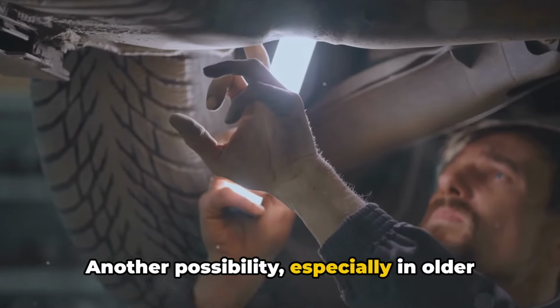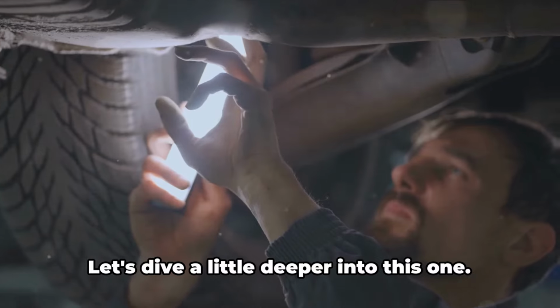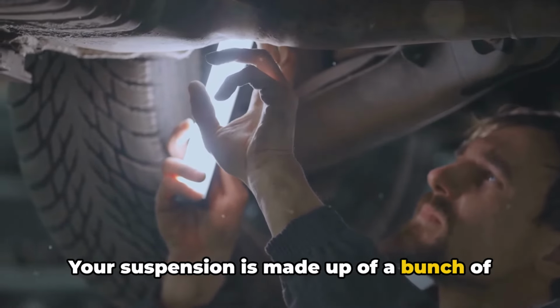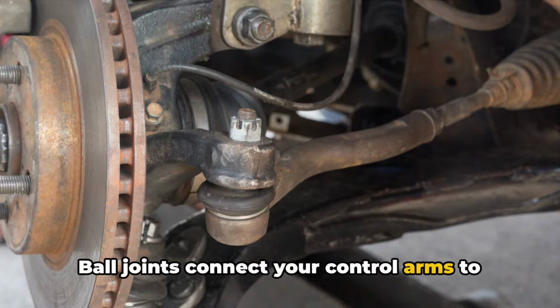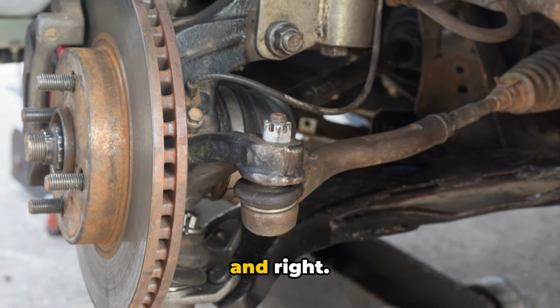Another possibility, especially in older or high-mileage cars, is worn suspension components. Let's dive a little deeper into this one. Your suspension is made up of a bunch of different parts that all work together to keep your car stable and comfortable. Ball joints connect your control arms to your steering knuckles, allowing the wheels to move up and down and turn left and right.